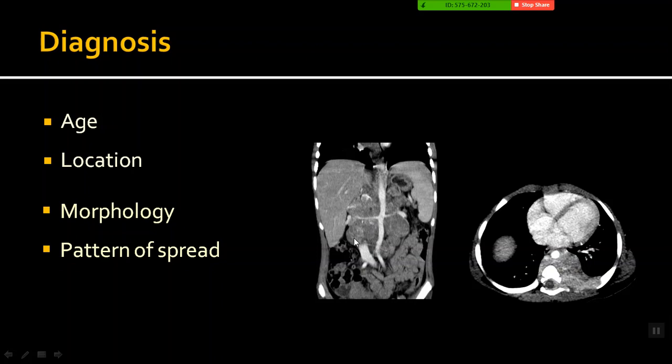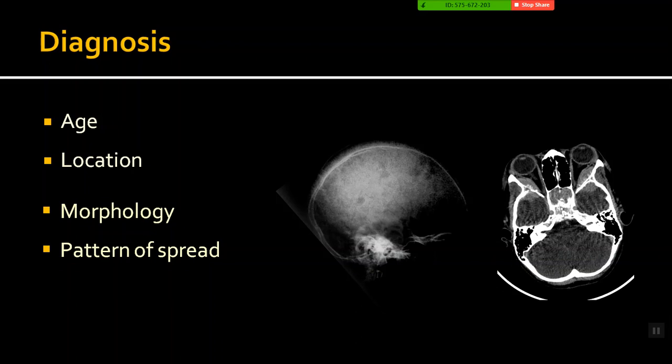Again, in this node, I don't know how clearly you can see, but there is stippled calcification. So sometimes the primary is not very obvious, and you just see lots of nodes in a small child with stippled calcifications. The first thing you should think about is neuroblastoma. Otherwise, the common differential for adenopathy is going to be lymphoma, but lymphoma will never show this sort of calcifications, right?